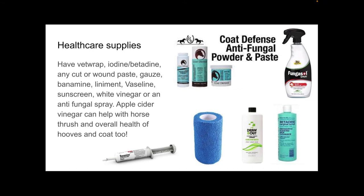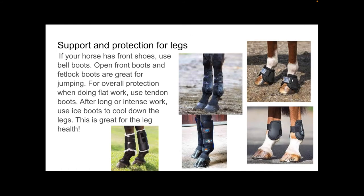But yeah, apple cider vinegar can help with hooves as well. I spray my horse's hooves pretty much anytime I go out and it's raining or there's mud around, because it disinfects their hooves naturally, and it just keeps them healthy and prevents thrush or any other infections, like the abscess thing. I already just said this, but apple cider vinegar is great.